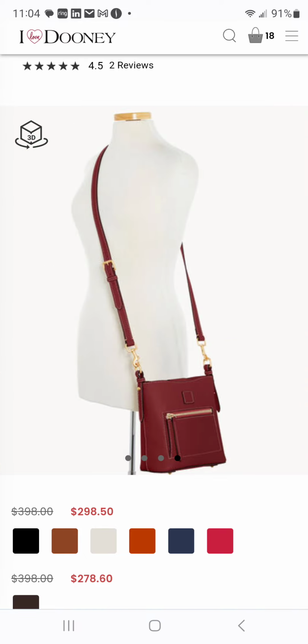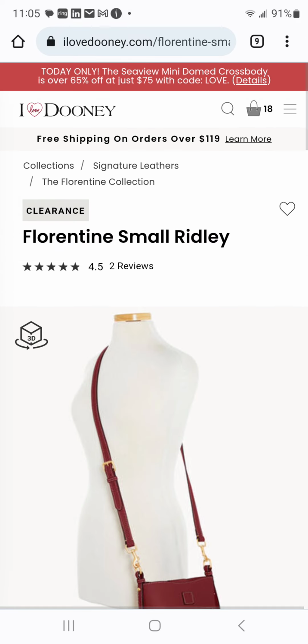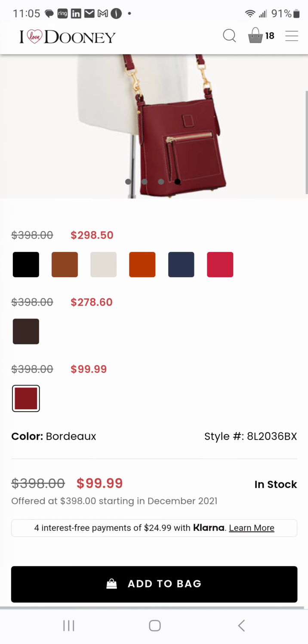The other thing is it had a webbed strap, I believe. Yes, it had an adjustable webbed strap. And I don't care how long or how short that strap was. It just did not work for that bag. I believe they fixed all of those with Ridley. And it is at a $99 price point if you can go with the color Bordeaux.